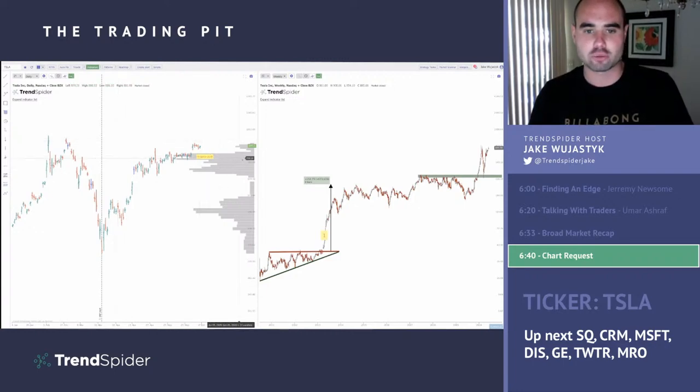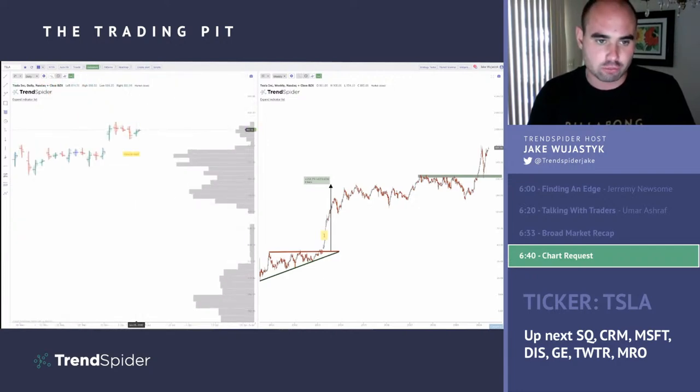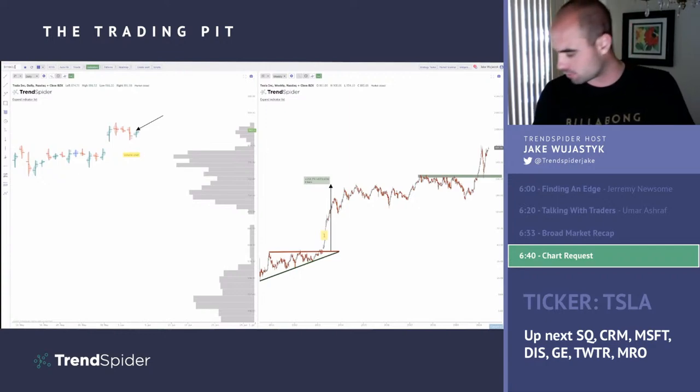We still have this volume shelf. You can see on the daily, on the raindrop, a lot of that volume during the second half of the day was near the top of the range. So you can see that here. That is something to also keep in mind. Buyers were absorbing supply at the top of Friday's range.